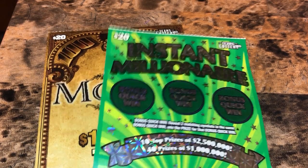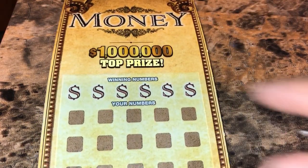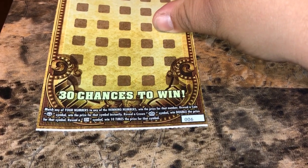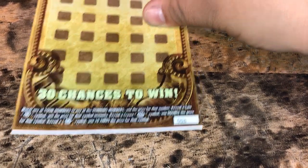We got the $20 money ticket and the $20 instant millionaire. We'll get started with the money ticket. We have ticket number 6. We're looking to match any of our numbers to the winning numbers to win that prize amount. We will get a coin to win that prize instantly, a crown for double, or a 10x.